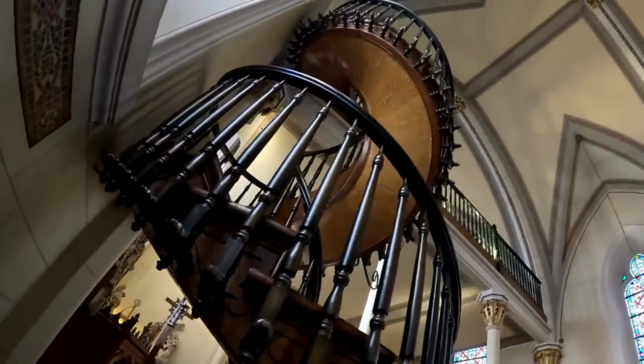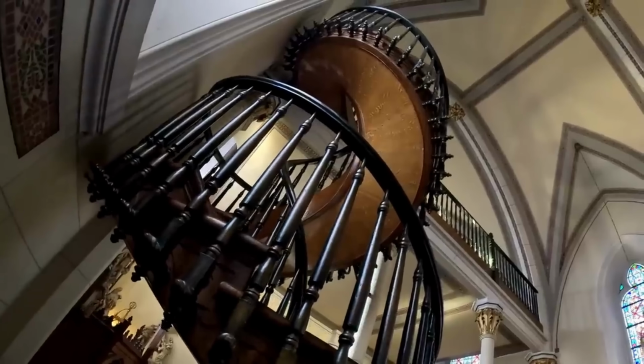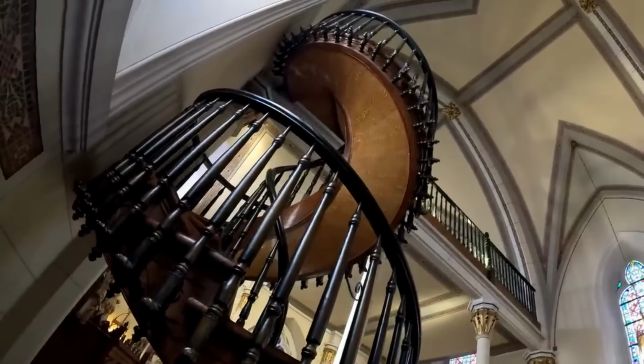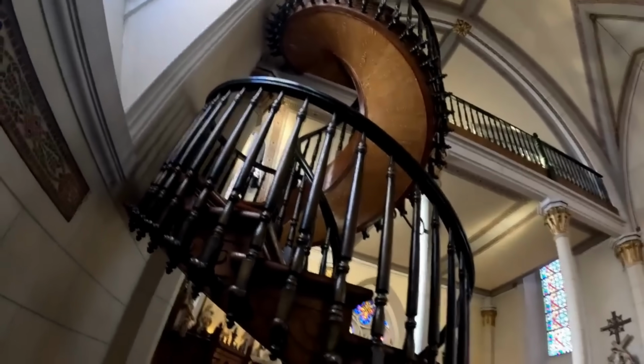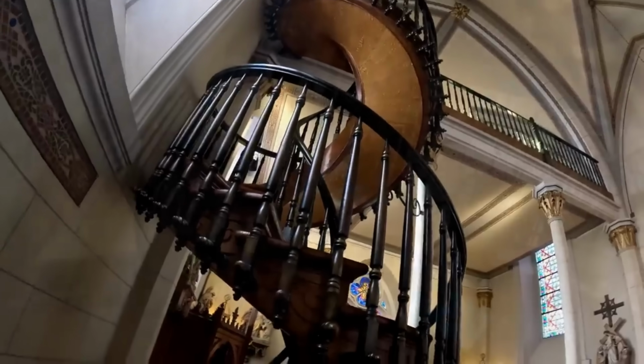Okay, so what makes our staircase so miraculous is that it has no center support. Like most spiral staircases, have a pole in the center or they're built into a wall. This one does not. It also doesn't have any hardware. There's no nails, there's no glue, there's no screws, nothing like that. And also, the type of wood that he used doesn't exist anywhere on the planet. So those are the mysteries that are surrounding our little staircase there.